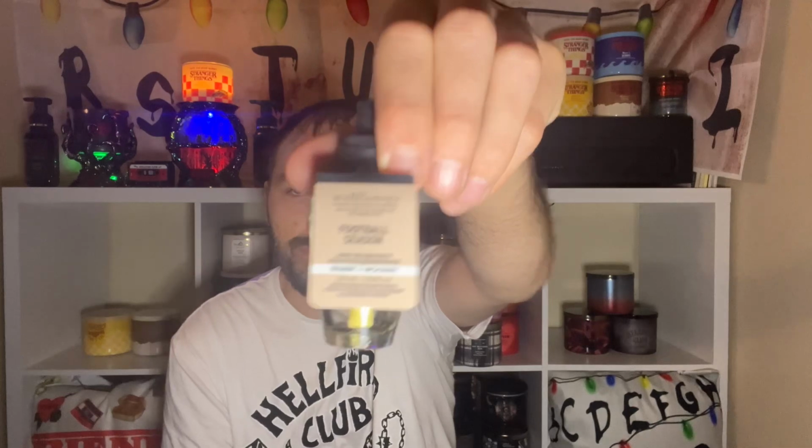And then next up, we have football season. So football season just has a saying. It says, cozy up on the bleachers with a warm flannel and notes of fresh fallen leaves and autumn air. It's almost like a fall aromatherapy scent. It has eucalyptus and I think spearmint maybe. But yeah, very much a fall aromatherapy scent, honestly. But it was a really good one.